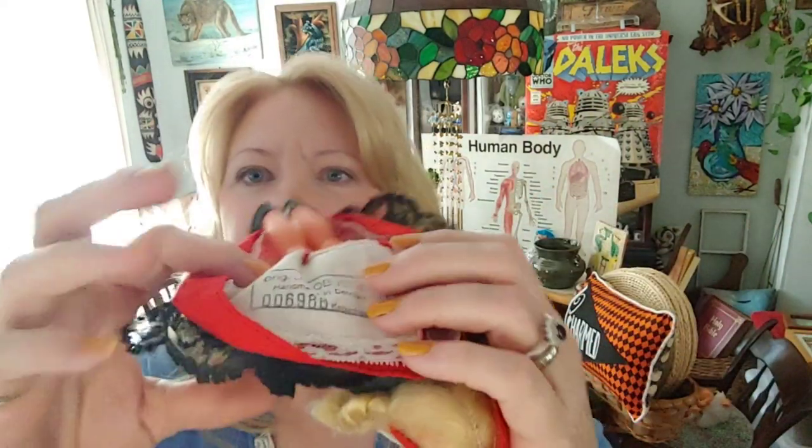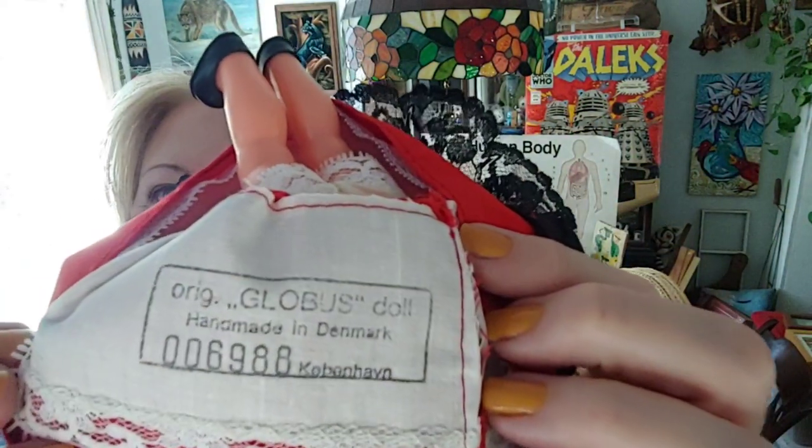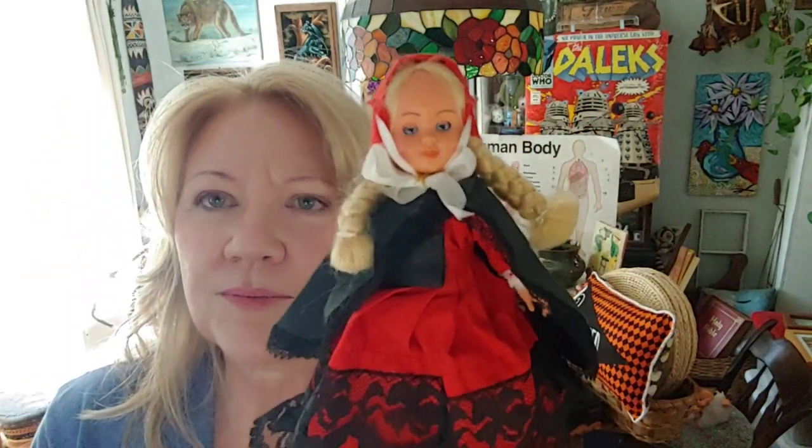She's got her little braids. And again, she's marked on the inside of her skirt. Right there, handmade in Denmark and in good condition. This needs a little gluing right here. This has come undone, but we'll glue that. That's not a problem. And her eyes do open and shut. So I said, why not? We'll give her a try.